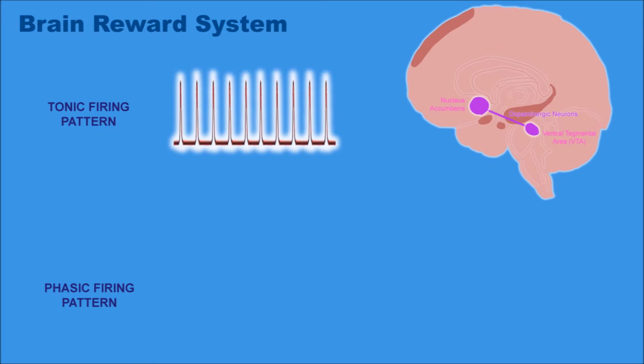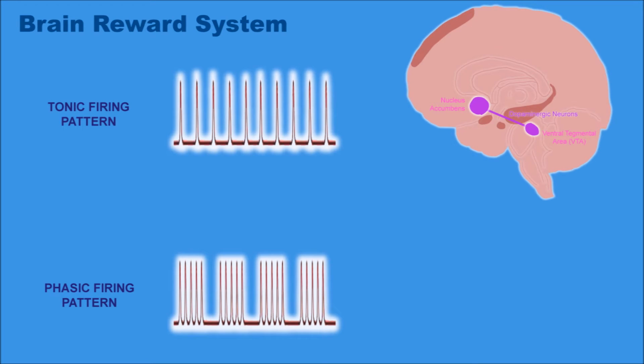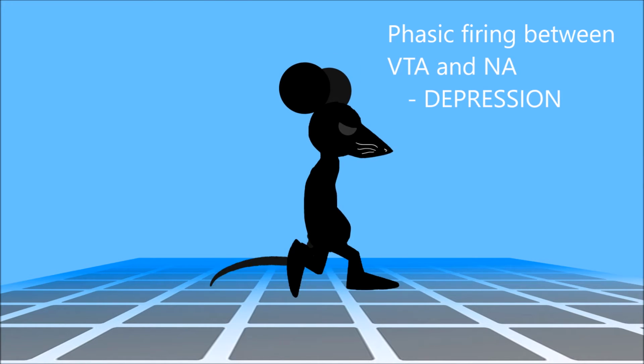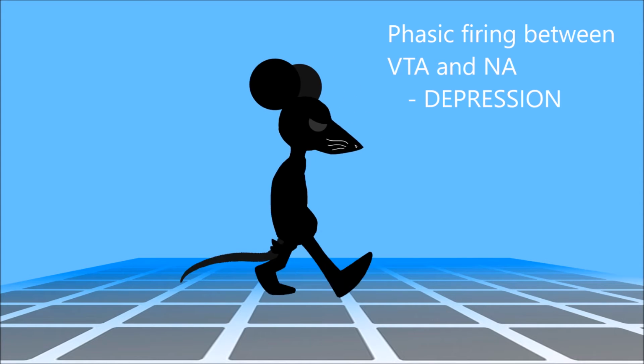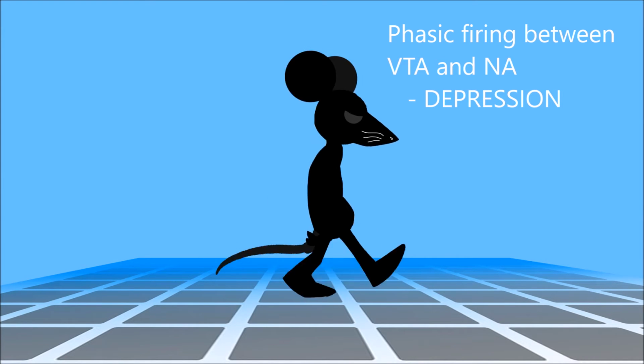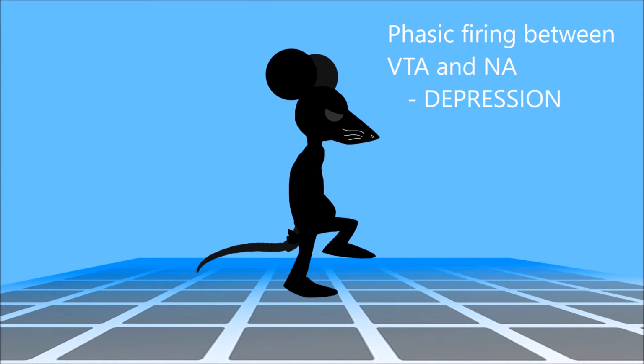In contrast, phasic firing patterns involve short spurts of multiple action potentials, followed by long pauses between firing. It has been experimentally shown that phasic firing between the ventral tegmental area and the nucleus accumbens results in rodents exhibiting symptoms of depression in the social defeat stress model.